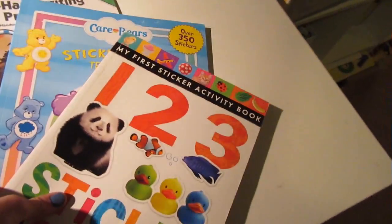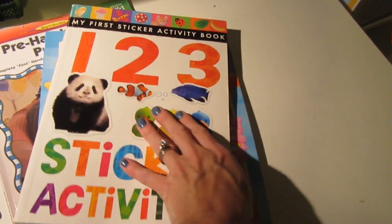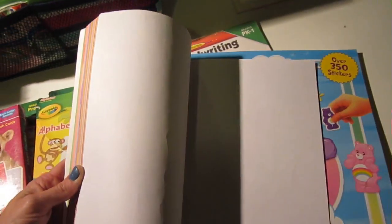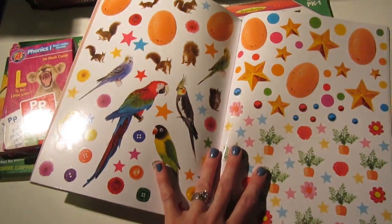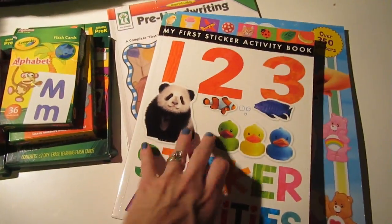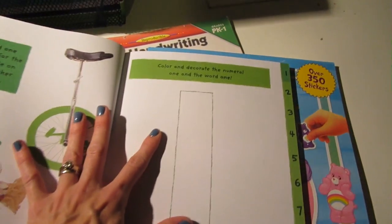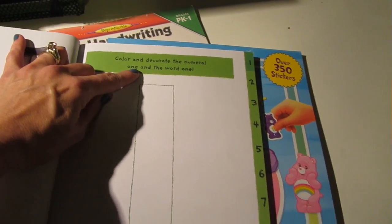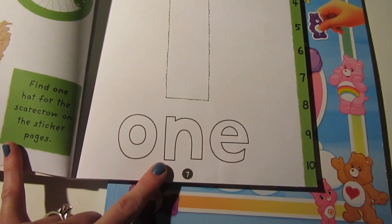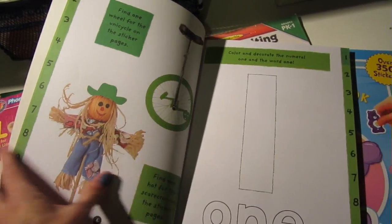And then we have some workbooks, which she is going to be working through, and this is the 1, 2, 3 sticker activities. So there's lots of really fun stickers and colorful activities that she can do, and they are super fun and easy. So let me just give you a quick glimpse. So here we go. Color and decorate the numeral 1 and the word 1. So she'll be able to color and decorate the number 1, and then she'll see what the word 1 looks like. So this is something that we're going to be working through with her.